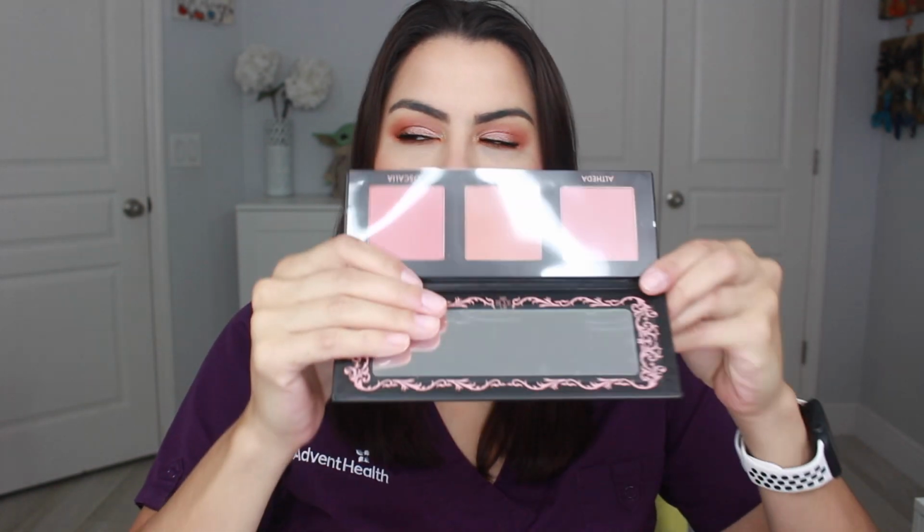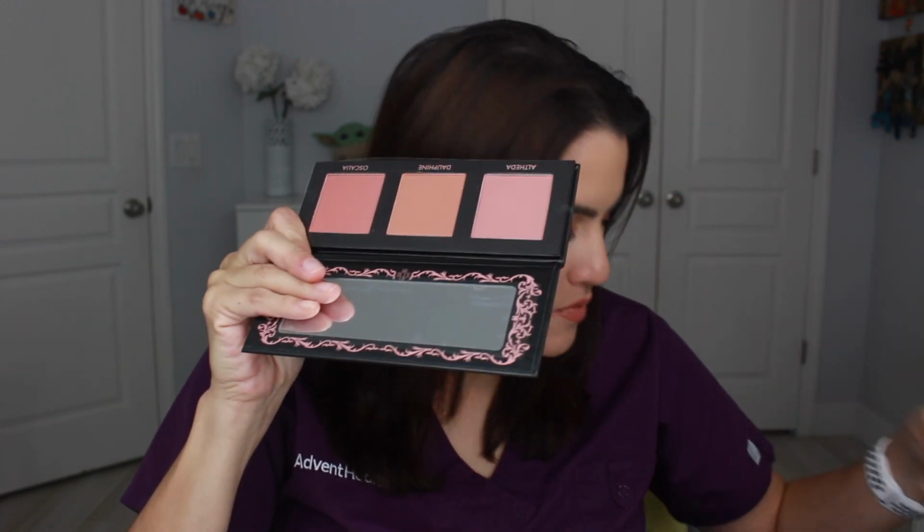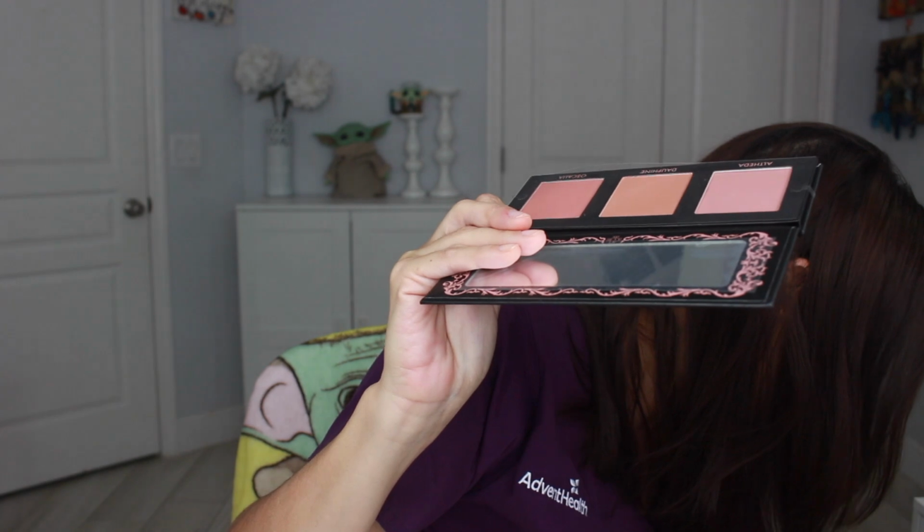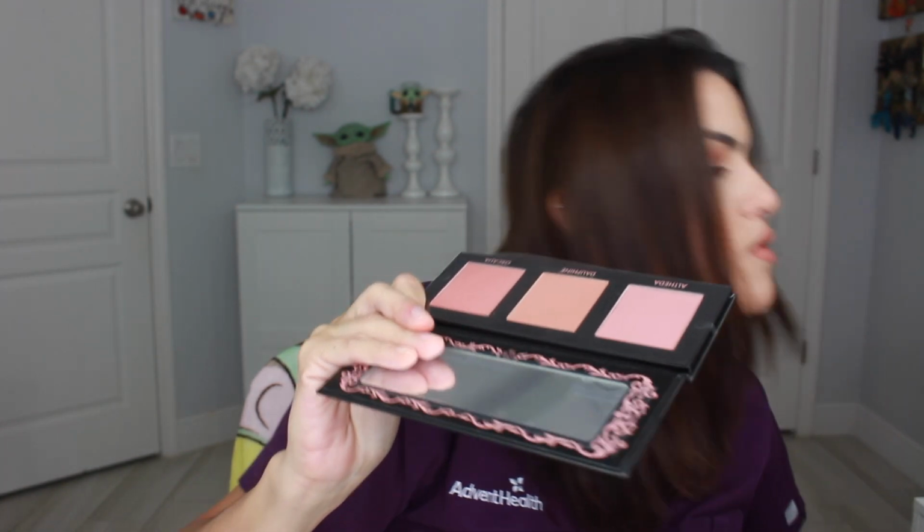Next thing in here is the Lovecraft Beauty Blush Palette, and oh, these are pretty. Look at that. Okay, so these are the shades in there. I actually have a bronzer palette from them. I don't think I have any blushes from them. No, I don't. So I will definitely be testing these out, but I do love their formulation. I love the bronzer formulation that I've tested out from them.